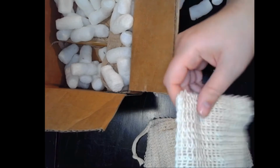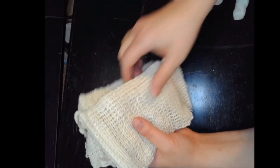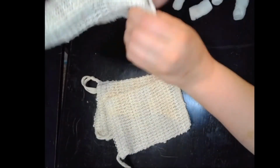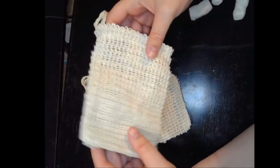So these are their soap savers. If you have little particles of soap, you could put them in there. I'm going to do a video and see how long this lasts, and I'm going to compare it to a normal loofah, so we'll see how long that goes. Let's see what else we got in here.